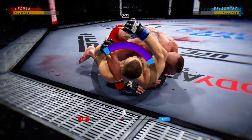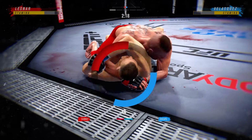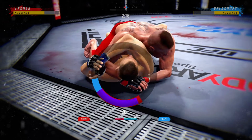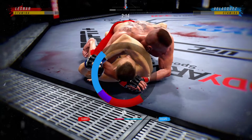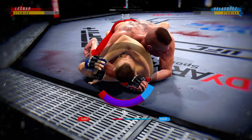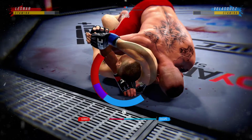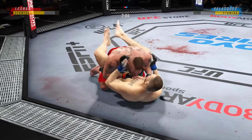Triangle. Triangle looks pretty tight, DC. I'm no Brazilian jiu-jitsu black belt, but maybe not good here. No, it looks like it's getting in deep. Watch triangle, watch triangle. There he is, he's moving to the finishing position. Now watch, he goes parallel. And he's out.